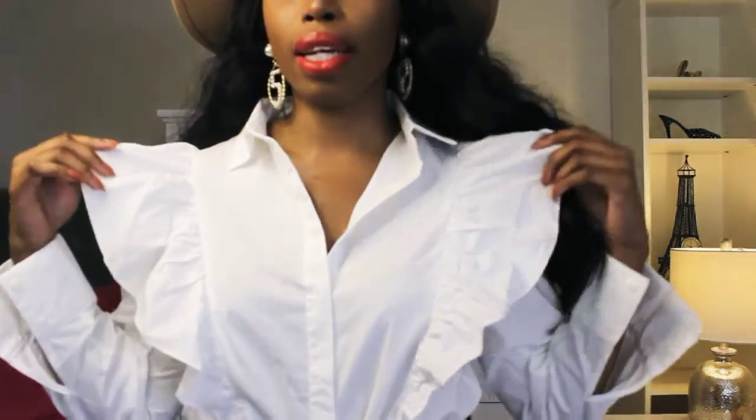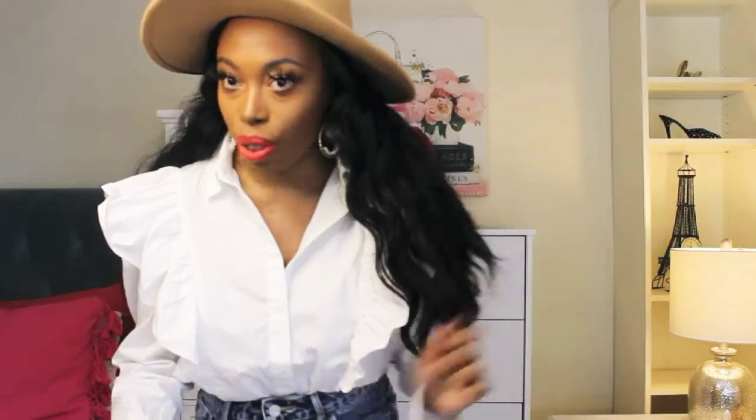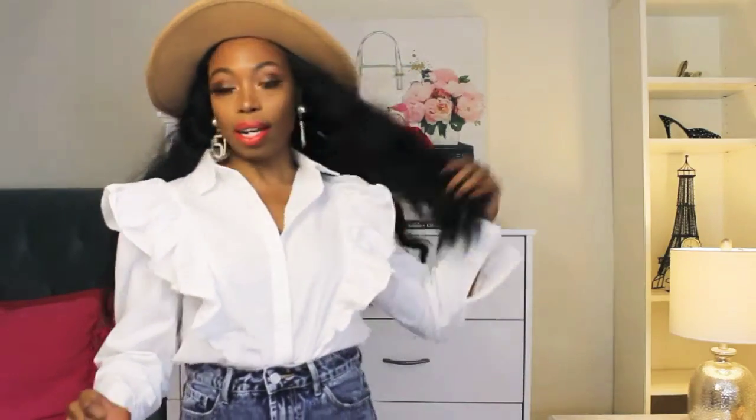I just paired this with some jeans. If you looked at my last video, you'll see these jeans in a previous video of mine. I paired it with this cute hat. I take it back, this is not from Shein. Ooh, I'm sorry, this is from Forever 21. So this is from Forever 21. It's a nice fedora. Has the belting on it. Really nice, really sturdy. It's kind of like a felt material. Really nice, guys. I like it. It looks very luxurious. The earrings, of course, I got from AliExpress.